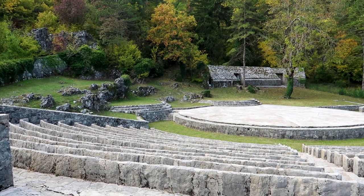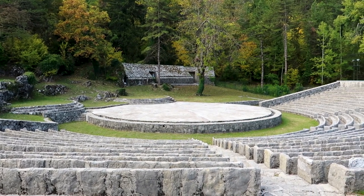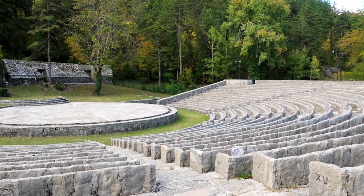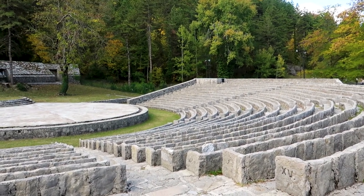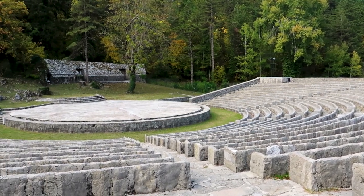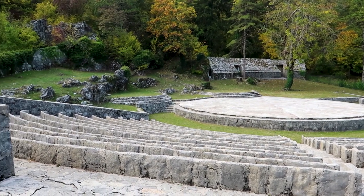Well, I found the amphitheatre, but it turns out it's not a Roman amphitheatre. It was actually built in 1951, would you believe? And it was designed to look like a Roman amphitheatre. And I gotta say, it definitely fooled me. It's now used for various shows and events here in Cetinje.